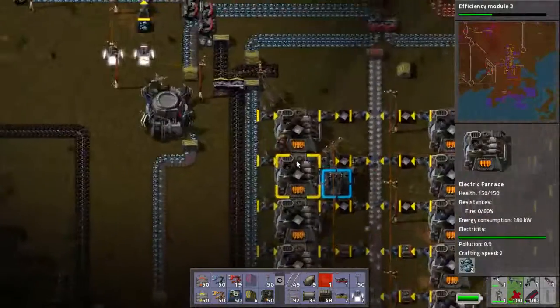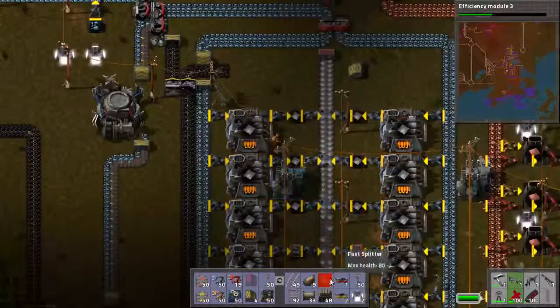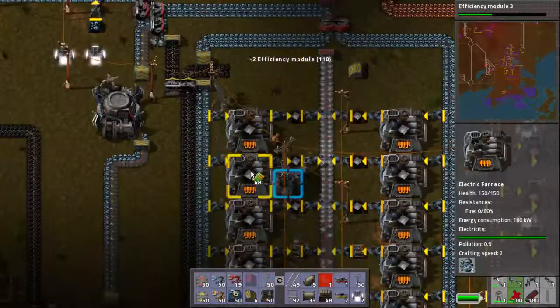So this is kind of annoying because these furnaces have 4... Oh, they only have 2. Oh, furnaces need level 2s. Shoot. Alright, well, that's okay. We'll just go through with level 1s. We'll just do that.